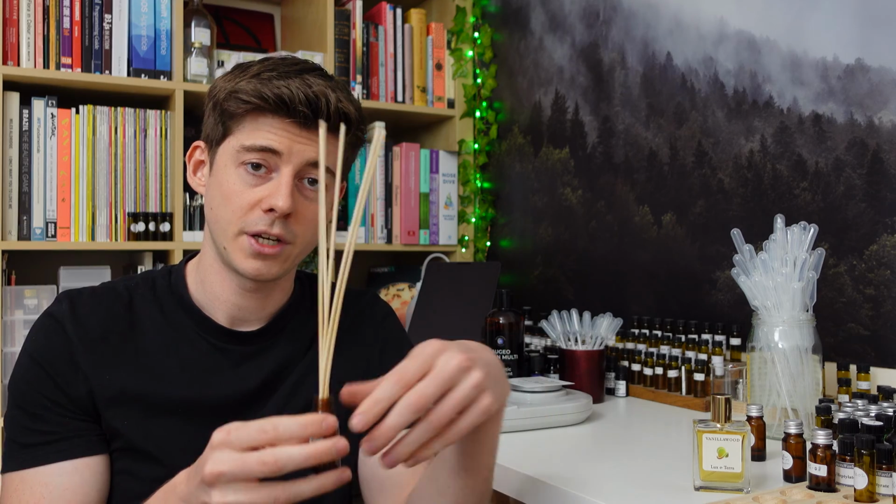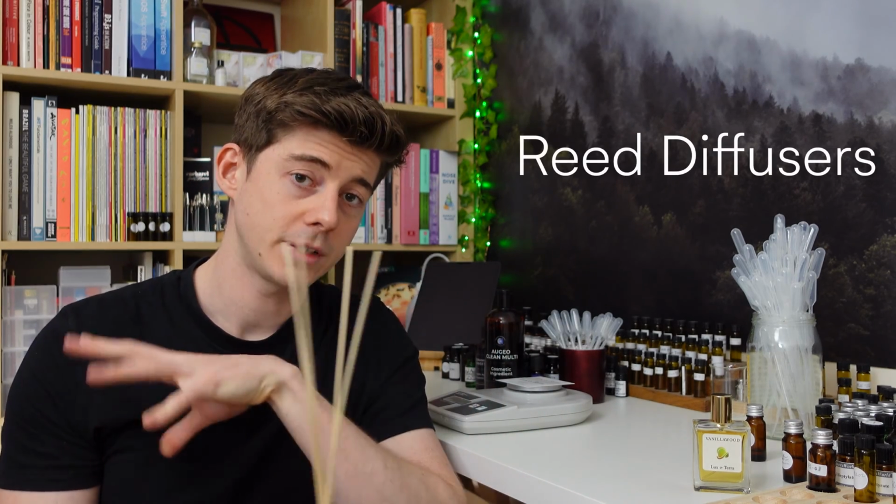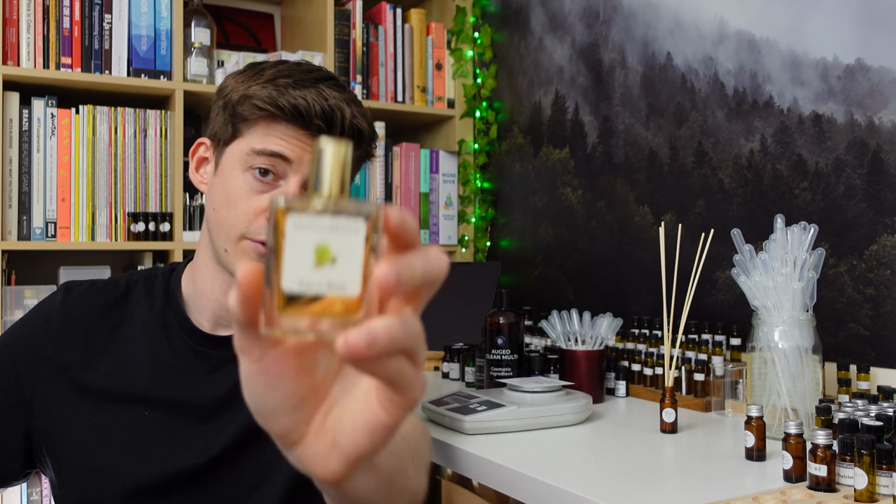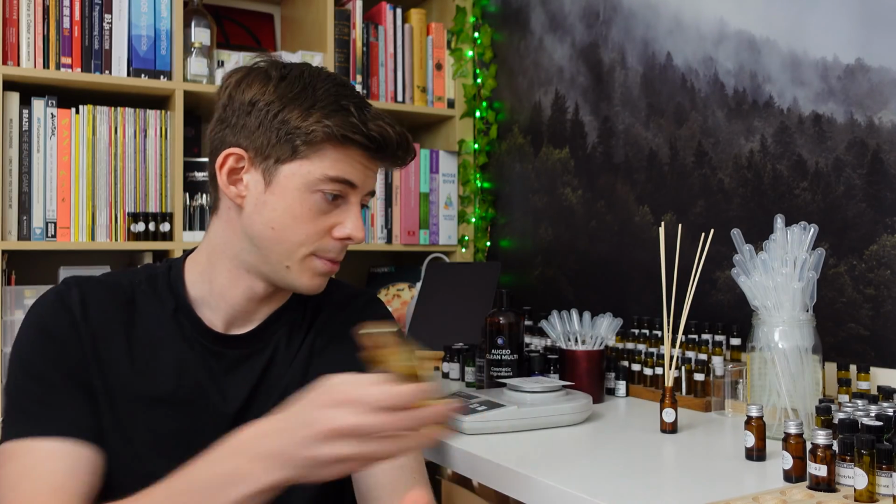Anyway, because of all that, I decided reed diffusers are the perfect product to add to the line. So I'm sure you're wondering, why reed diffusers? Well, at the moment, my brand is focused around perfumes. The reason for that is mostly that I am passionate about perfumery, the process of making perfumes. I really enjoy mixing together the different component or base smells to create cool and new combinations, different smells which you haven't smelled before. To me, that's really fun, really rewarding creative work, and I guess you could say alcoholic perfumery is almost perfumery in its purest form.